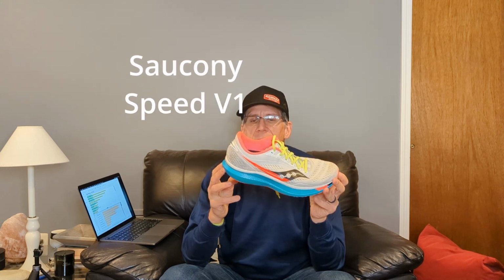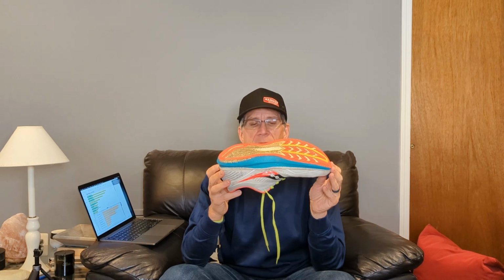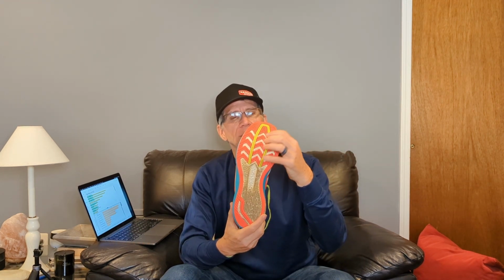Coming in at number 6, the OG Saucony Speed. Still love this white mutant colorway. I've been wearing this shoe a lot. This shoe has, just in this year, 53 miles, but I took it to well over 100 miles last year. So the shoe in total has close to 200 miles in it. It's semi-retired. I will use this indoors because of the exposed foam, which is completely wiped out over here and in the heel.